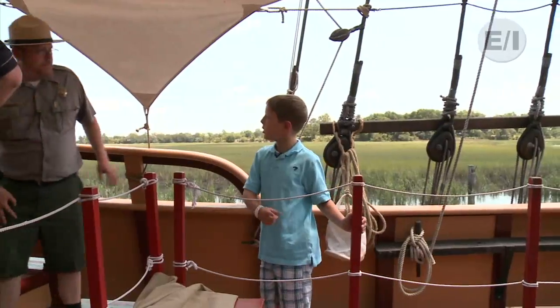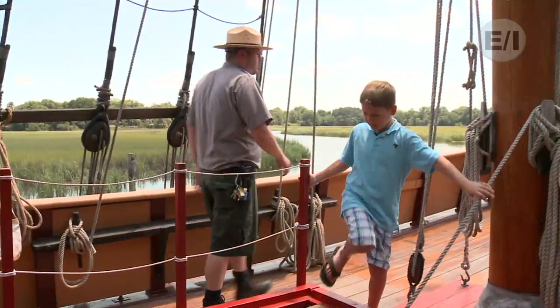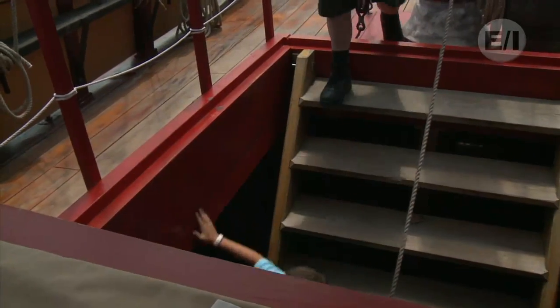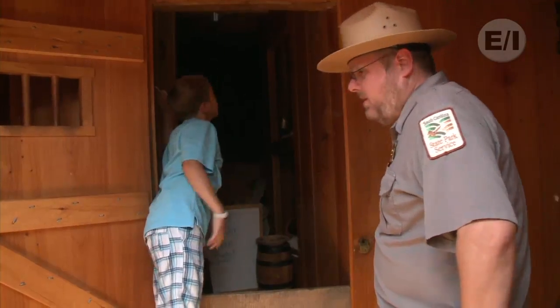Can we go under there? Yes. You can check out the bunks where the common sailors would have slept. Just hold onto that rope. There you go. And you just get on this ladder and go up there? Yes.